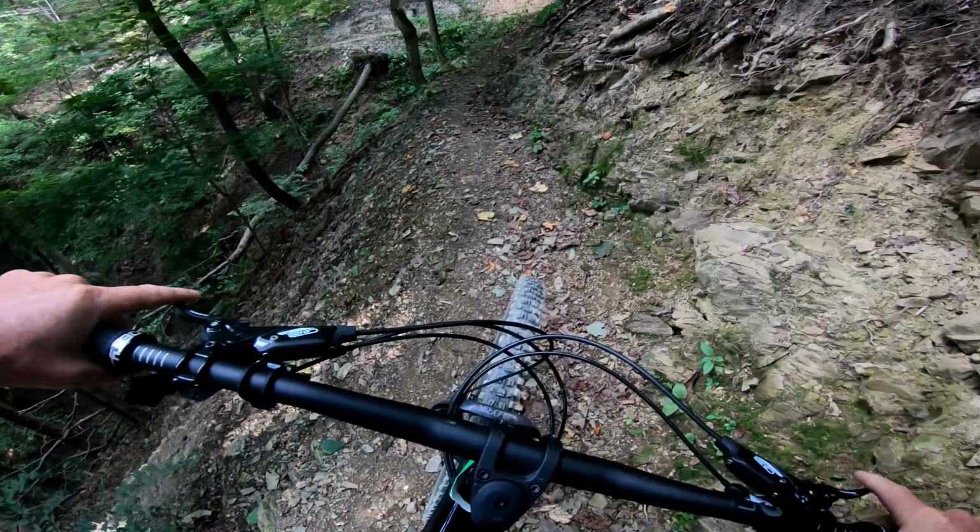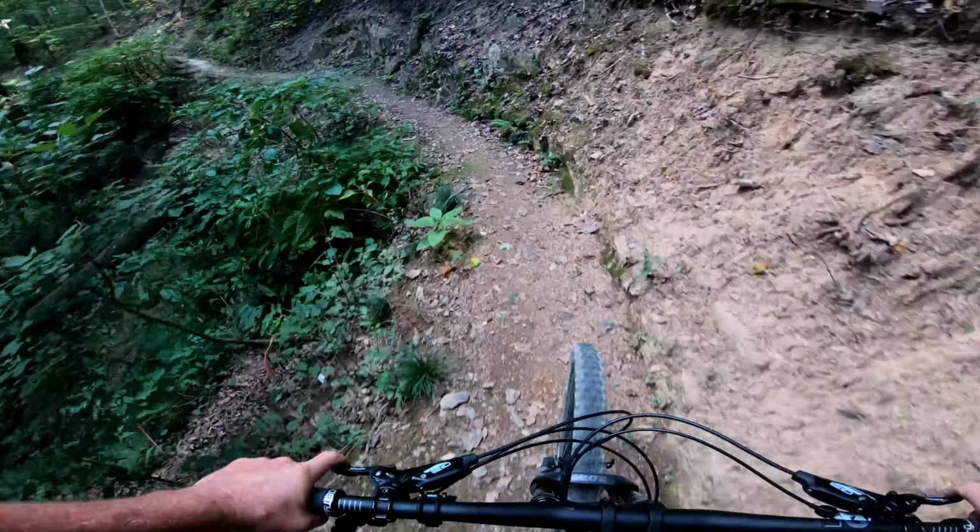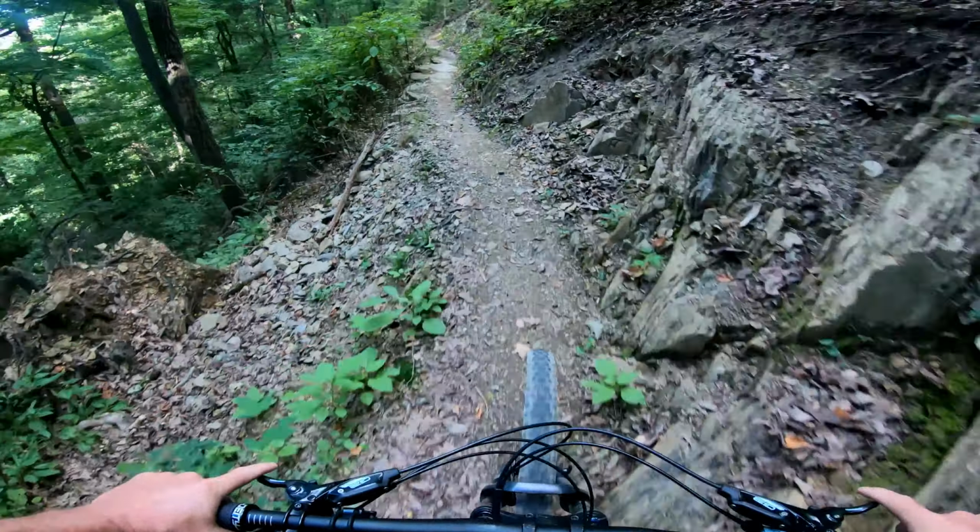A little sketchy of a spot. The exposure up here was real. It almost got into my head a little, like I'm definitely not used to that kind of stuff. If you fall off of this, oh.